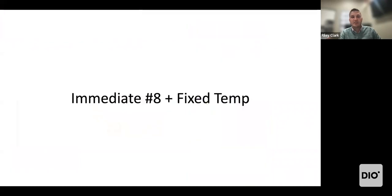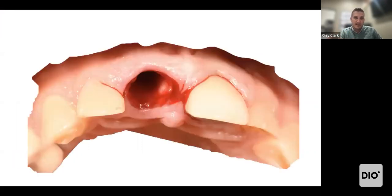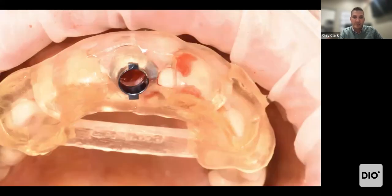So let me show you why this drilling protocol, why the guide fit matters. Check this out. This should blow your mind. I take out a number 8. That might blow your mind. It shouldn't. But we took out the tooth, right? Looks good. We maintain periodontium well. I put on a surgical guide. Look at the fit of my DIO guide. You can tell by looking at all these little windows. Look at the margin. Look at how it's tight relative to the tooth. That's a wonderful fitting guide.